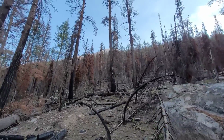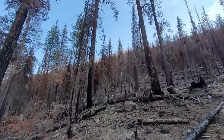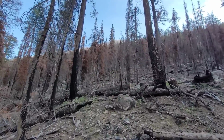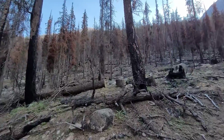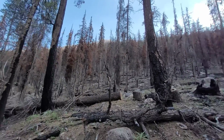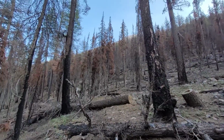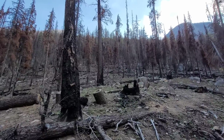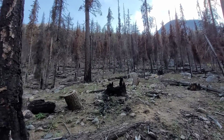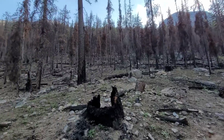The trees that didn't completely get girdled are still alive, just a little bit. The rest of them are all dead. And now, what the issue is, you have all this kindling here. Within the next year or two, this entire area is going to start growing grass. And as soon as that grass starts turning brown and drying out, it's an even bigger fire hazard.